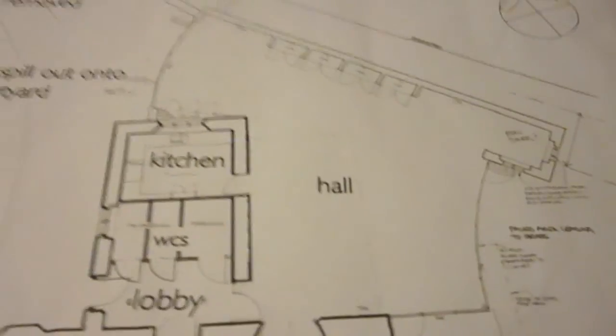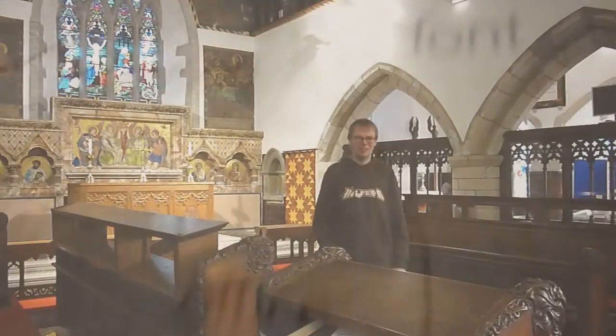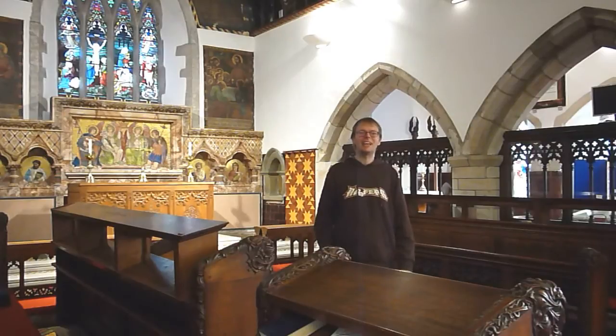There's a proposal to build a new hall, and it's also proposed to replace the current pews with chairs, and put in a new balcony or mezzanine floor at the back, and also to move the font from its current position. But, as I have said, these plans are not firmly decided as yet.